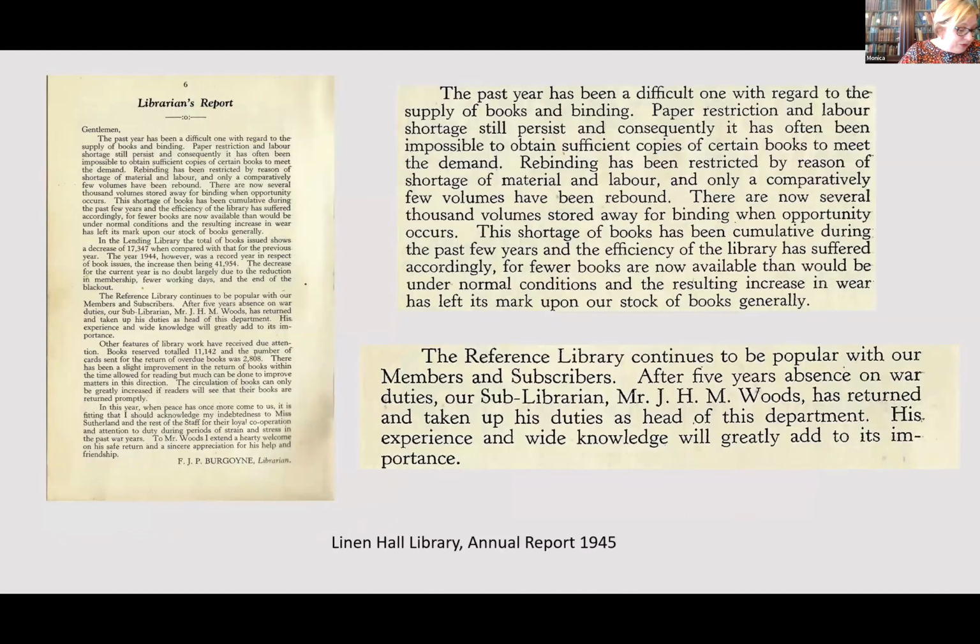So I thought I would finish off with the reflections of Frank Burgoyne, who was a Linen House librarian during the war years. And thankfully, the library was pretty unscathed by the ravages of war. And in fact, membership boomed.